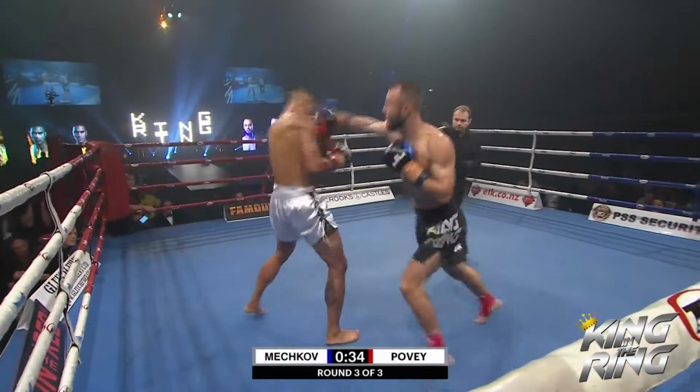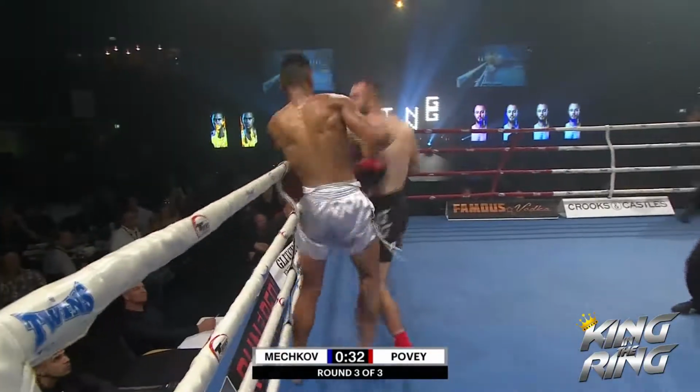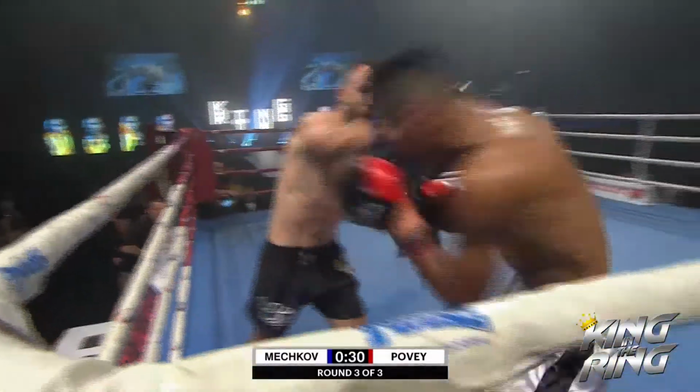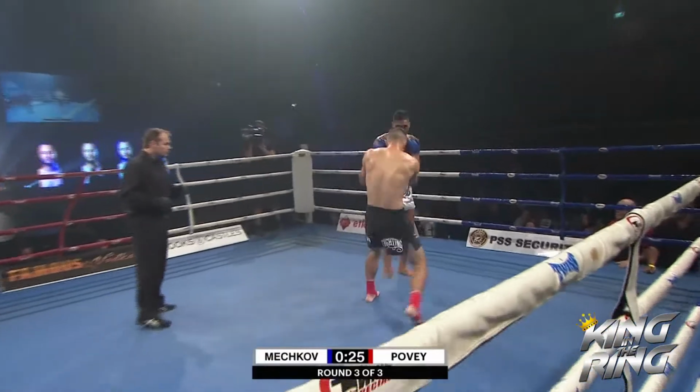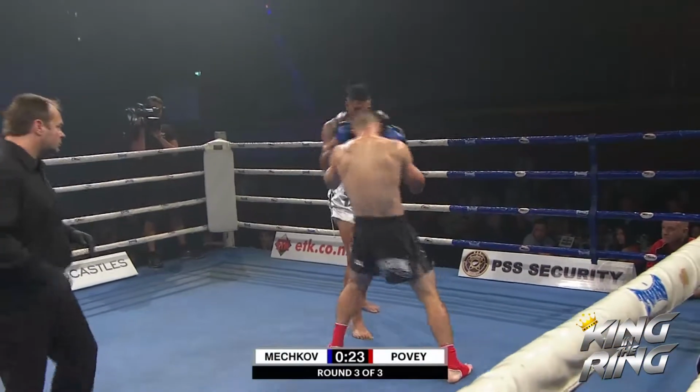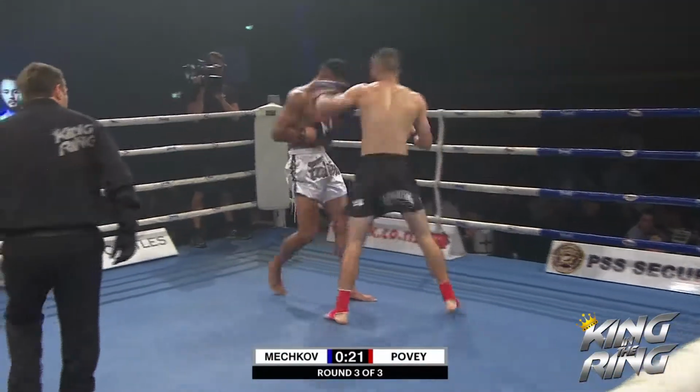He's got to go, Povey. He's got 34 seconds left. He's got to give it his all. And now Mechkov coming forward. He's rattled the whiskers of Povey. Povey needs to fire back. He needs something special, and that straight left wasn't enough on its own.